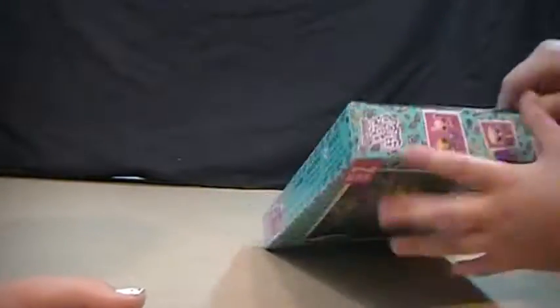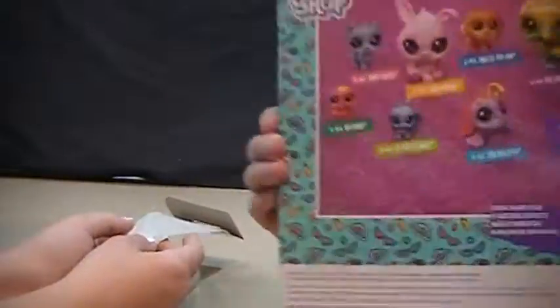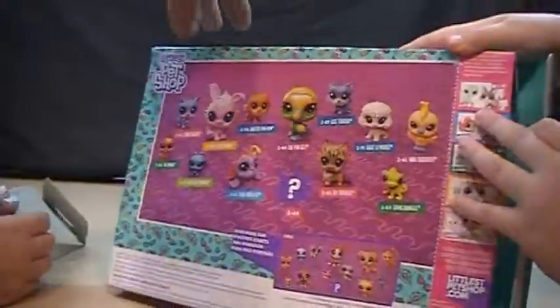And let's open it. Yes, take off the tape, please. Thank you. Okay, there we go. And this is the back if you were wondering.